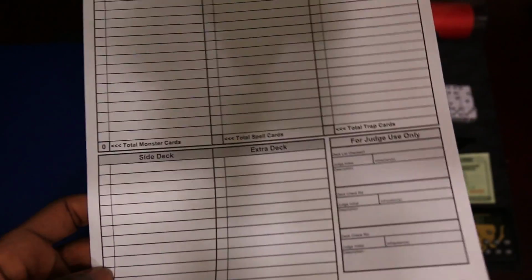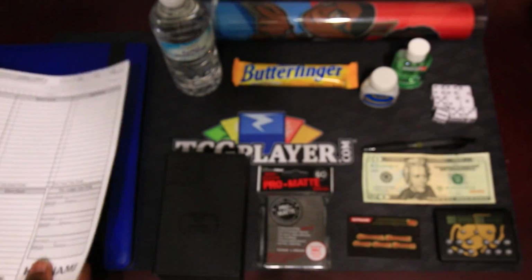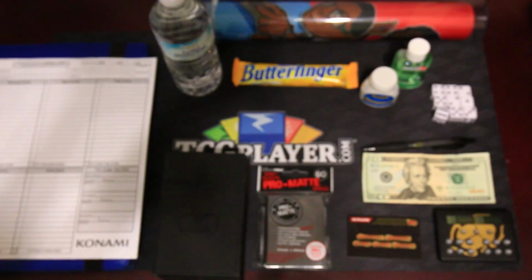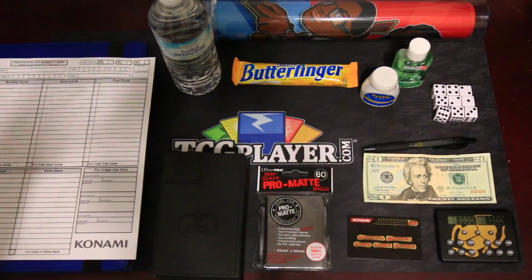So this is sort of a small Yu-Gi-Oh! life hack for those of you who may not know it, but you can print out a deck list form, and that's always a really useful thing to do. And that's actually going to pretty much conclude all of the things that I had in mind for this video.